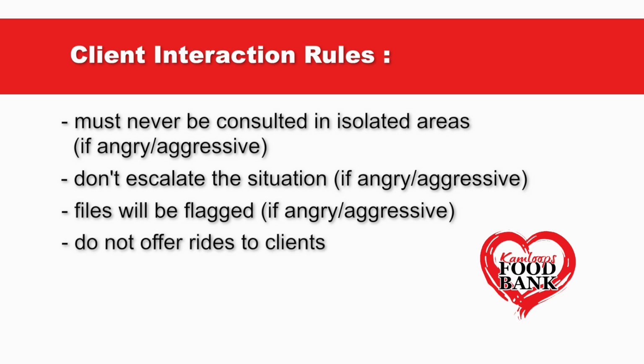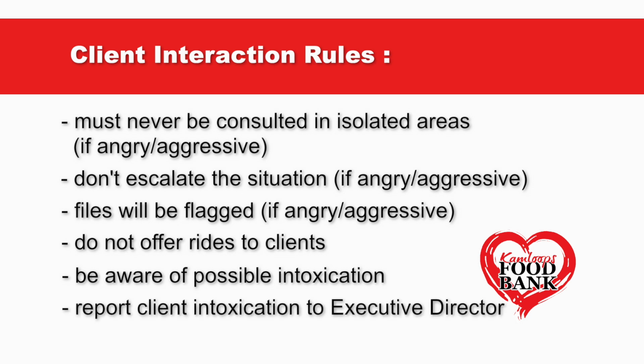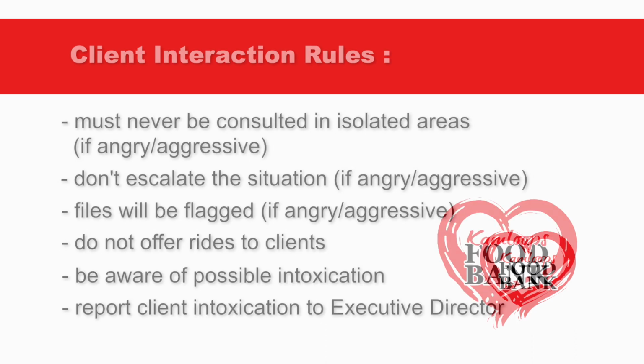No volunteers or staff members shall offer a ride or transport any client and their groceries home. This includes company and personal vehicles. Always be aware if clients might be intoxicated or under the influence of drugs. Clients under the influence of alcohol or drugs must be reported to the Executive Director and Warehouse Manager.